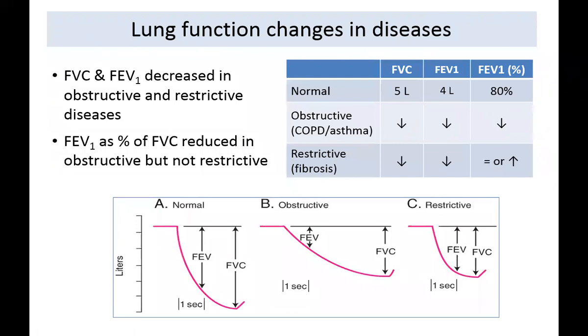In a restrictive disease, fibrosis, it affects the alveoli, but not the conducting airways. Again, the forced vital capacity and FEV1 are decreased, but the FEV1 as a percent of the forced vital capacity is usually normal. It can even be increased, but if you just think of it as normal, that's good enough. So this is a different picture in a restrictive disease versus an obstructive disease such as COPD and asthma. Asthma and COPD mainly affect the conducting airways. Restrictive disease mainly affects the alveoli, the respiratory airways.